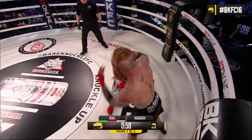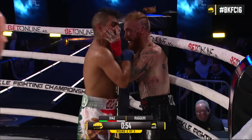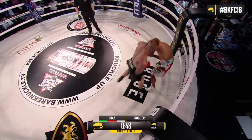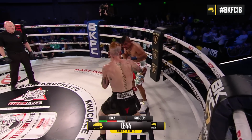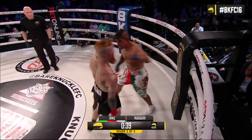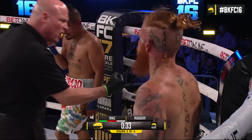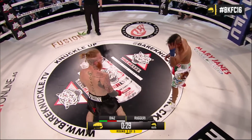Left hand, there's a right to the body from Diaz. You can see the heart that Diaz has. He's tired, but he's still winging a lot of punches right now. Big right hand. 50 seconds remaining, round 3. Left hand, another left hand on the entry from Ruggeri. Instead of winging some of these hooks, I'd like to see them turn those into uppercuts. You can still use the same motion. There was almost a bolo punch on that right hand from Ruggeri. A little knuckle up from Wayne Spinola, sending both fighters back to it.